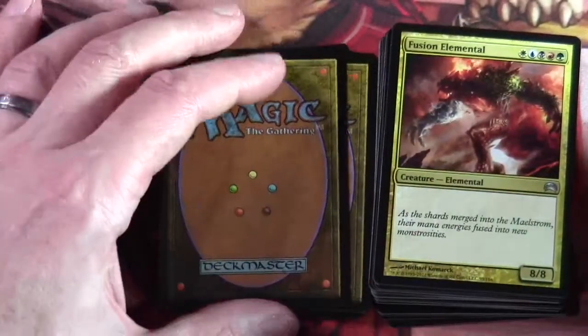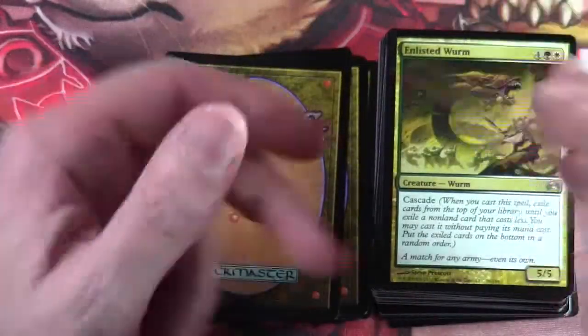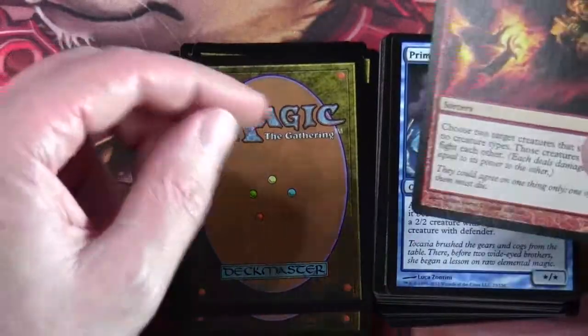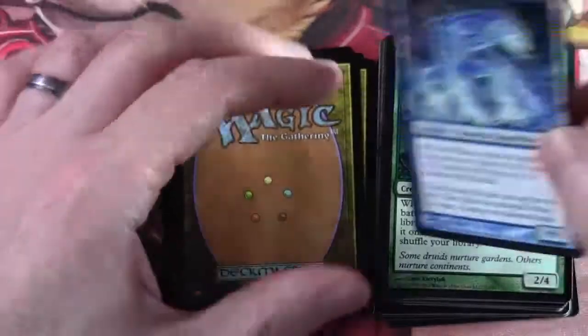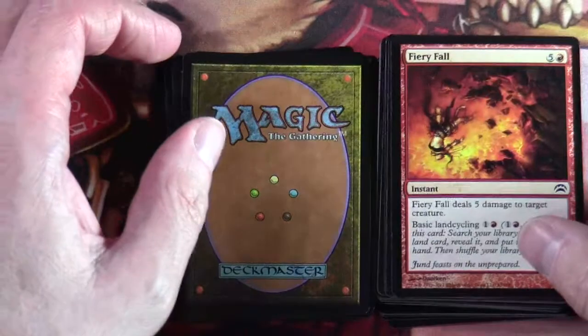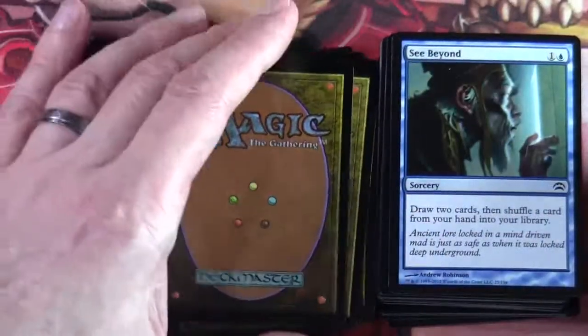Fusion Elemental. So we've got an 8/8 vanilla, but full Wooburg to cast that. Brutalizer Exarch. Enlisted Worm, another cascade card. Beast Within. Bituminous Blast, another cascade. Arc Trail. Rival's Duel. Primal Plasma. Ondu Giant. Fiery Fall. It's got landcycling on it. Sea Beyond.